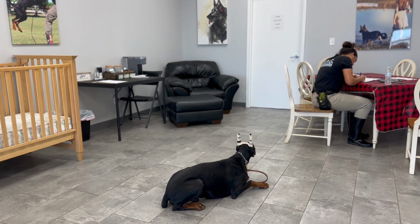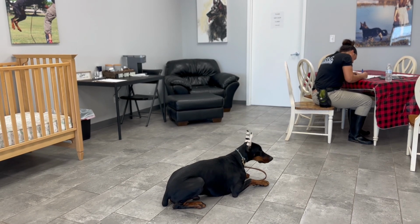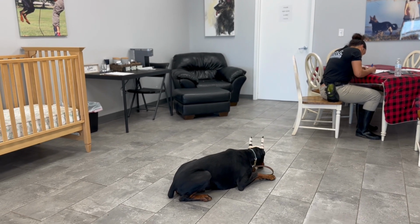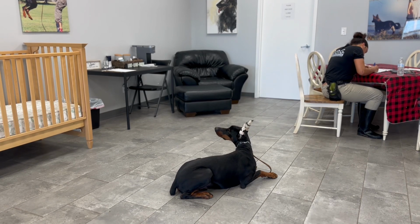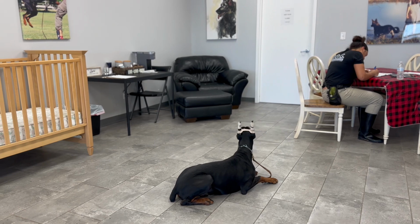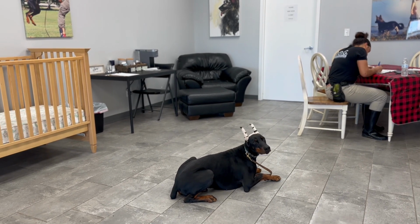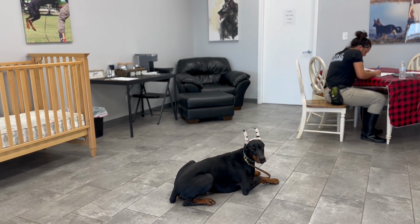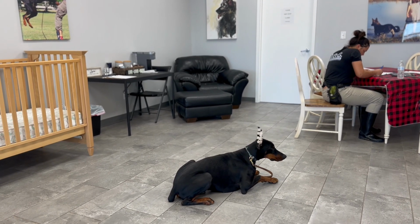In this puppy, we've set up a scenario where he's in a downstay and the handler is doing some paperwork. We have him in a more home setup so that there's furniture around, there's trash cans, there are tables with food items, so we can teach them the appropriate reactions to these things. So we're not chewing on the furniture, we're not jumping up on the table, we're not getting into the trash. We're learning that we need to settle while our owner is busy.